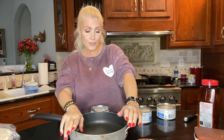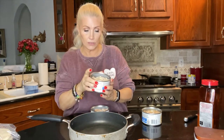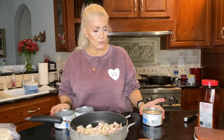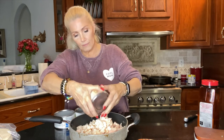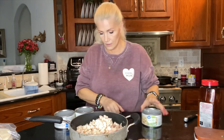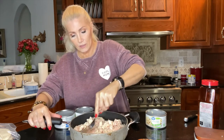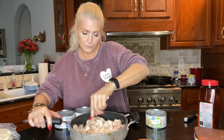Guys, for our taquitos, the first thing you do is I'm going to use 3 cans of this canned white meat chicken, and I've drained the juice off of 2 of them, and then I leave the juice for 1 just to keep it from burning to the bottom while I heat it up. And then I take a fork and I just kind of smoosh it up so that it's like shredded chicken instead of chunky chicken.